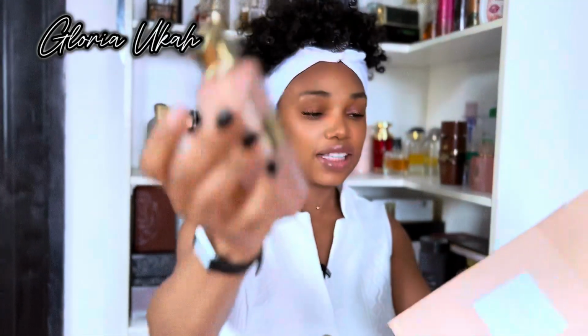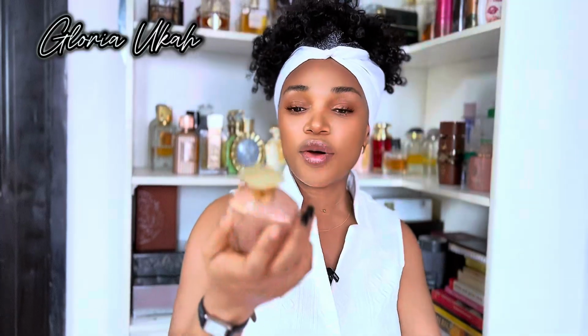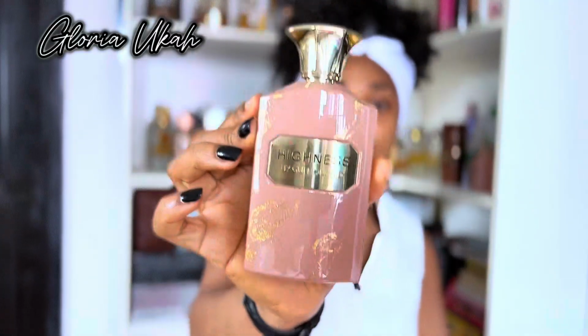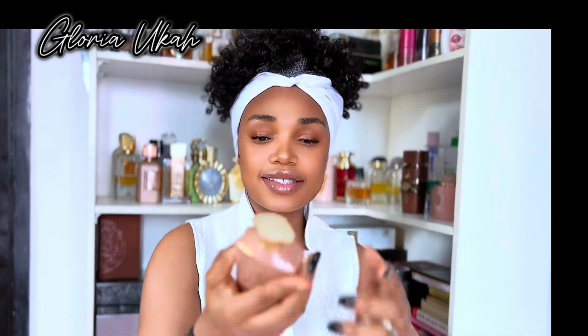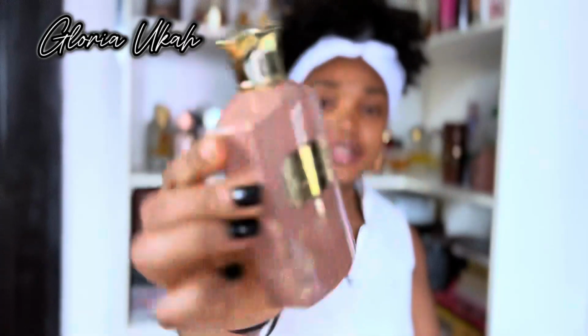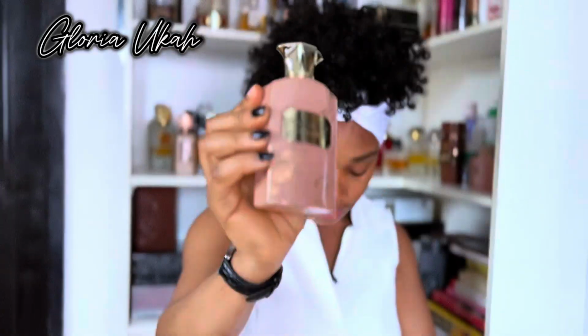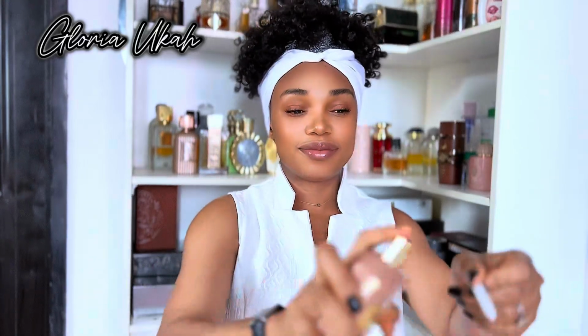This is what the bottle looks like. This is what the packaging looks like. Of course, they have a little bit of an element of the OG in terms of the color of the box, right? But for the bottle, this is what it looks like. Oh my God, this thing is heavy. Okay, I like it. It's giving expensive bottle. It's pretty. I like how the bottle is looking. So now let's test out Highness by Gulf Orchid and see if it's actually a dupe of Amouage Guidance.